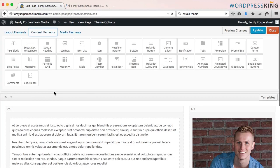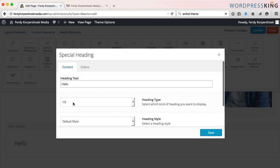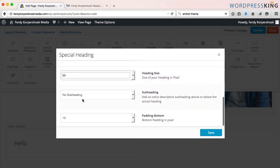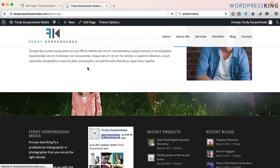and I expand this again, go to content elements, and I want to add a special heading in this color section. I click on it, I want it to be in the center, H1, centered, and I want the size to be very big, like 30. I'm going to the text and I say, quote, quote, you deserve it to be seen. I don't know if it's catchy in English, but in Dutch it's quite catchy. I save it, I update it, and I refresh the page.